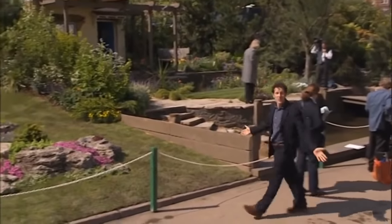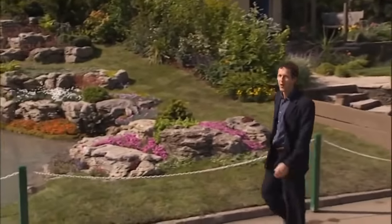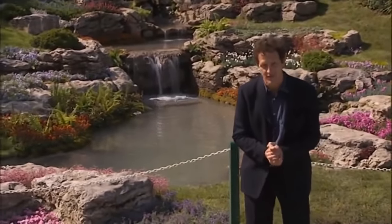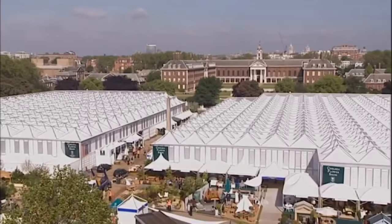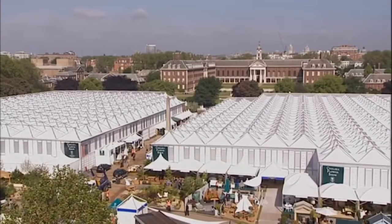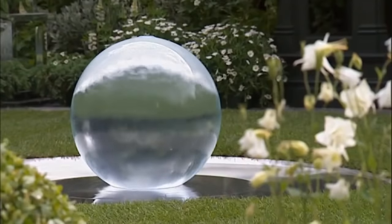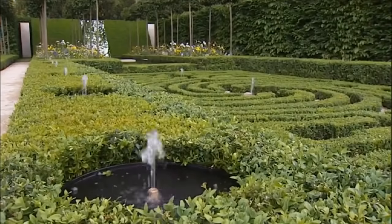Welcome back. So, this is Chelsea, the classiest show in the whole horticultural calendar. The whole place has had something of a facelift this year, with the old marquee replaced by two very smart pavilions. And the designers and the exhibitors have responded with some of the most dazzling displays that I've ever seen. Now, I'm off to find Liz Collonette while Adrian and Debbie catch up with Carol Klein.